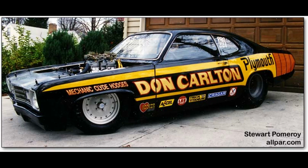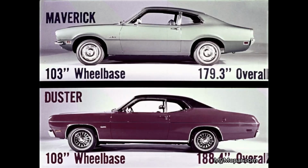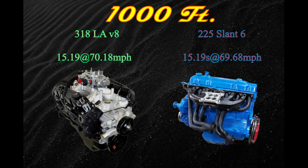This obviously does not apply to purpose-built race cars. It's more of a generalization for most out-of-the-box factory vehicles. Incredibly, both of these vehicles hit identical numbers. Now hold on, all you 318 fans out there. There is a legitimate reason for this, and no, it's not sandbagging.